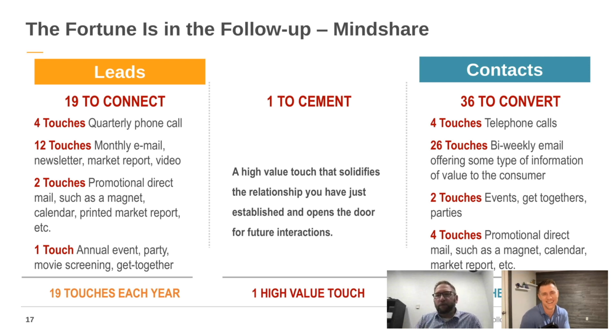So whatever it is, whatever you think your clients will like, I've seen Popeyes. So you could do Popeyes as your two touches. There's all sorts of things for that type of touch. And then maybe have an event, a get together or several. I actually think small events are maybe a little bit better, where you invite 20 to 30 people instead of 200. But maybe you have three or four and you invite a smaller group of people to each of those.